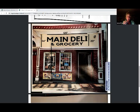So this is not Main Street Deli up the street. Are there two Main Street Delis? Yes, there are two. Oh, so this is the one that used to be Ray's Deli. Next to Manabita's? Yes. Okay. This is not the applicant. This is the sign maker. Oh, okay.